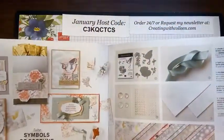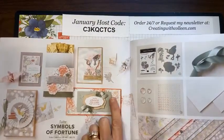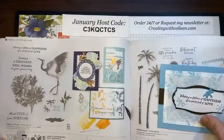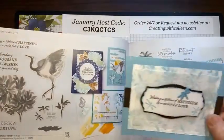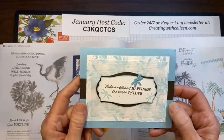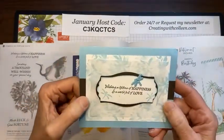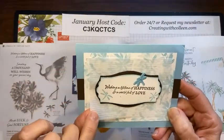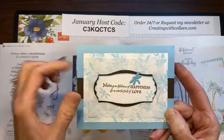Then we scroll through. We have the Symbols of Fortune. And I have a sample, but it uses a different stamp set with the designer paper. But the designer paper is gorgeous. And here, with the Crane of Fortune, is this saying, wishing a lifetime of happiness and a world full of love. So this card was created by Leanne Greff. And she put some vellum here, which was very pretty. And just some words, simple and beautiful.